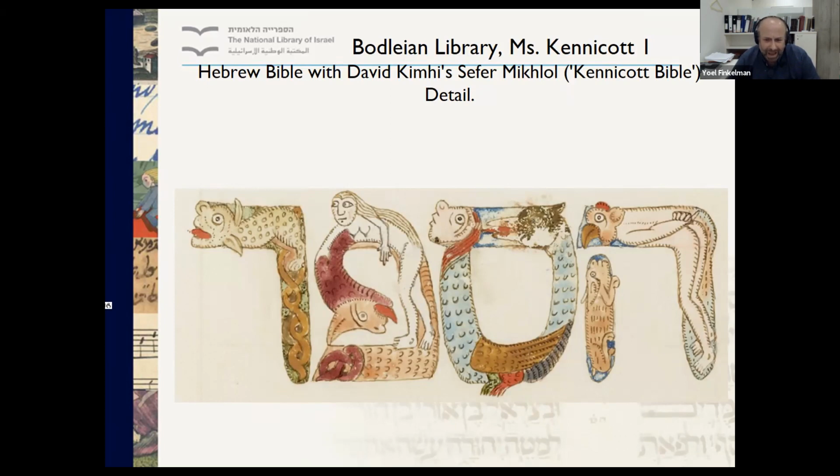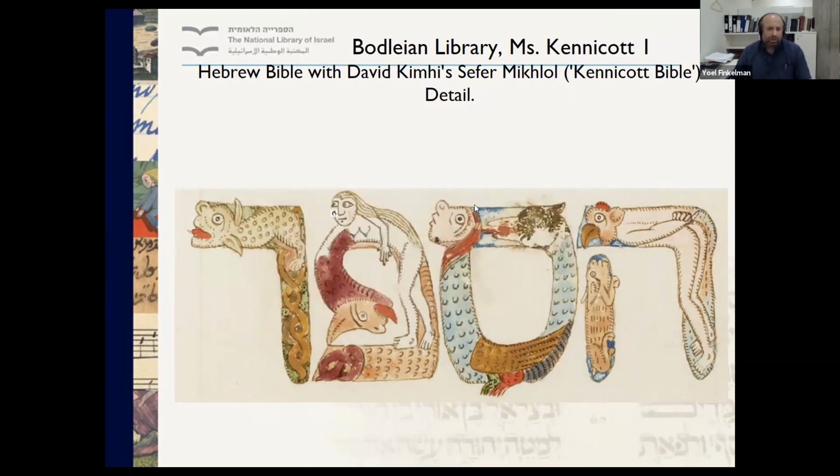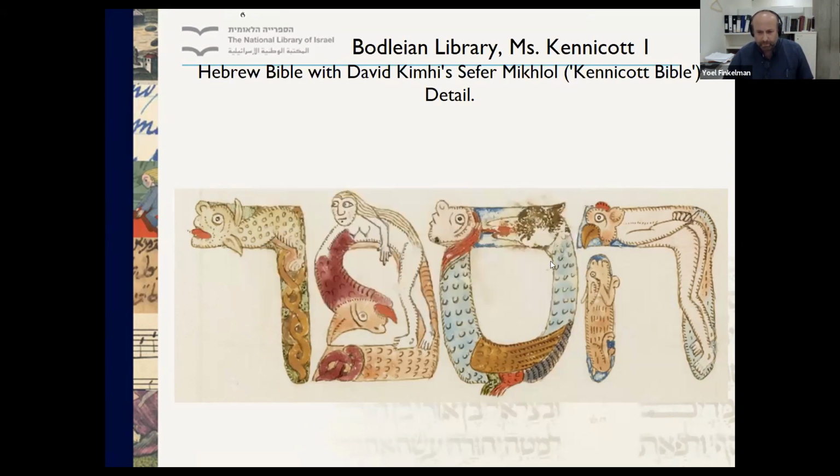And manuscript copyists were pretty dull, boring people. And I don't know if they were boring people, but they did boring work. And this was really an opportunity for them to go out and show themselves to their community of readers.